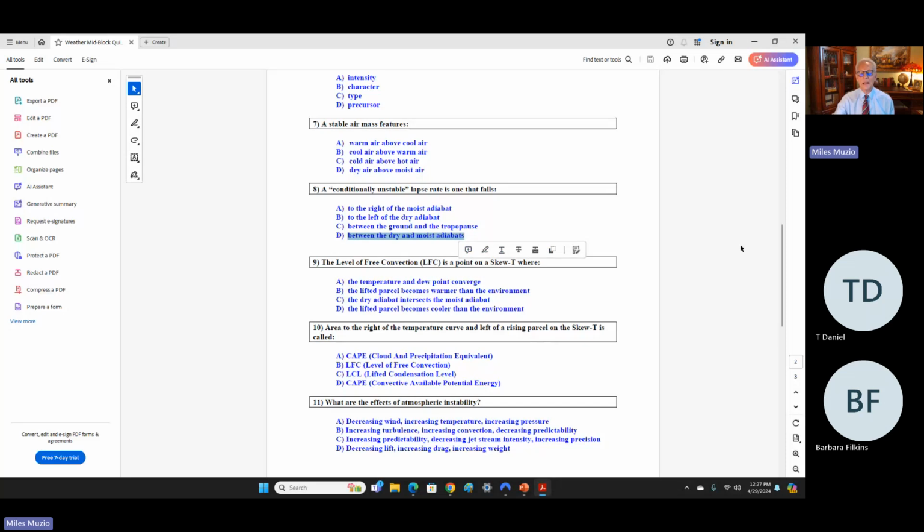It means that it's not necessarily unstable. It would be if the lapse rate was cooler than the dry lapse rate. But if it's in between the dry and the moist, then it depends. If there's a cold front coming, a mountain range, or some boundaries coming along, then it might become unstable.